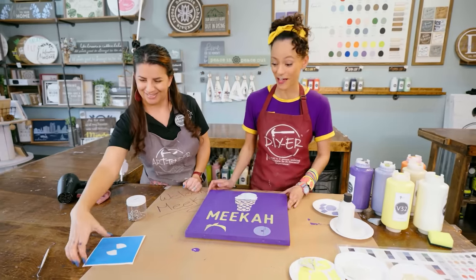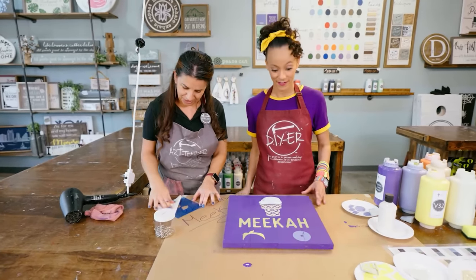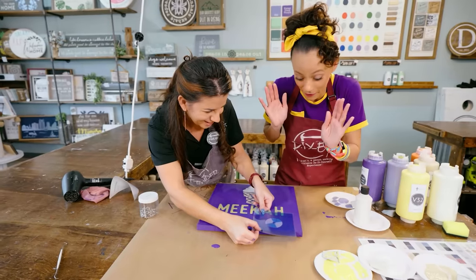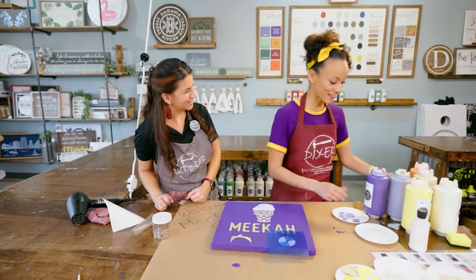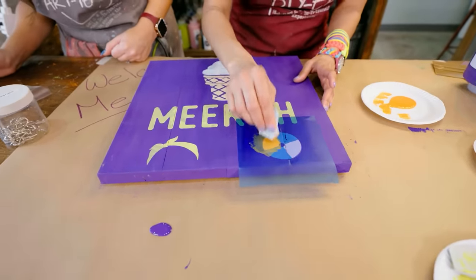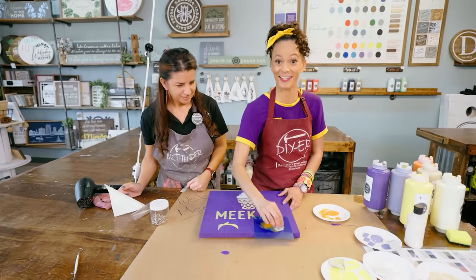Oh, that's right! We have another stencil. So I'm gonna do the same thing. I'm just gonna peel the backing off and we will center it together. Okay. Look good? Looks good to me. Okay. All right, ready? Let's commit. Oh, we did it. You're ready for your paint. All right, let's get the orange on there. Pretty good.